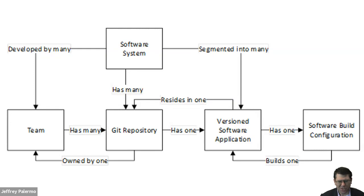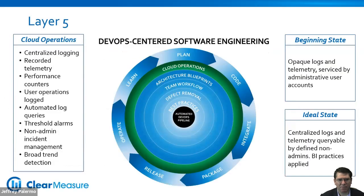application. You can have a software system that's segmented into many applications, as people going for the microservices style do, but each of those applications or microservices is in one Git repository. When migrating from TFS or another centralized source control, make sure that each application that was previously in a folder structure is broken out into its own Git repository, because you're going to branch at the repository level.